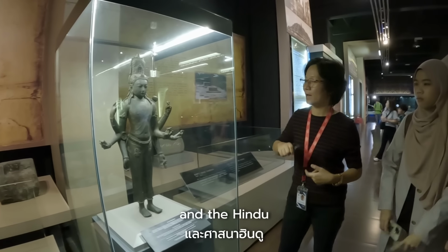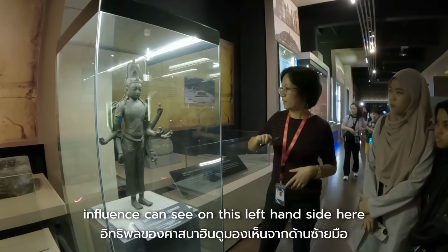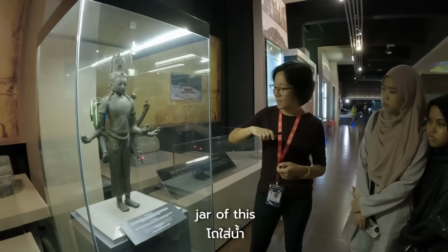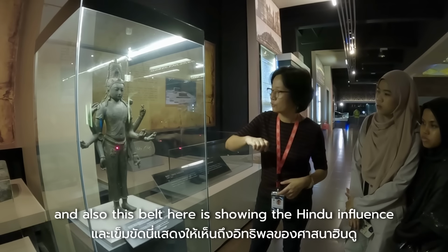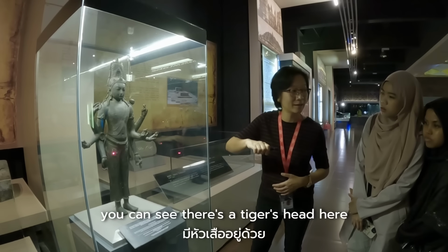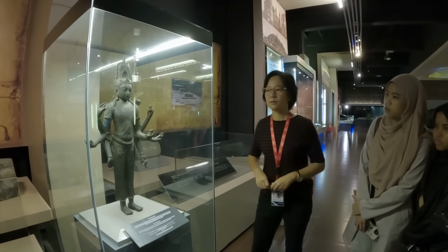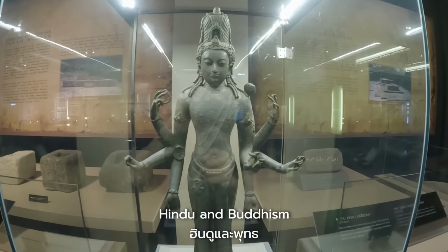And the Hindu influence can be seen on this left hand side here, and also the lotus on the shoulder, and also most of these Hindu deities hold a jar of holy water. And this belt here shows the Hindu influence because the belt is made from tiger skin. You can see there's a tiger head here. For Buddhists, the robe worn by the Buddha is usually much more simple. So this figure combines two religions, Hinduism and Buddhism.